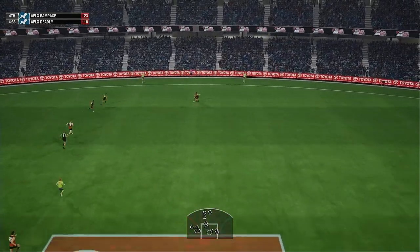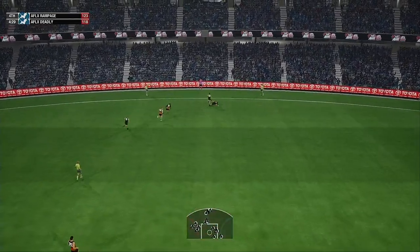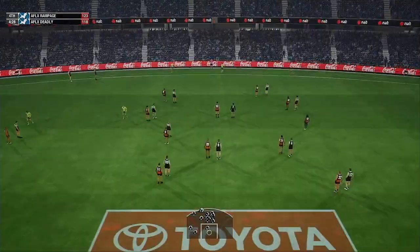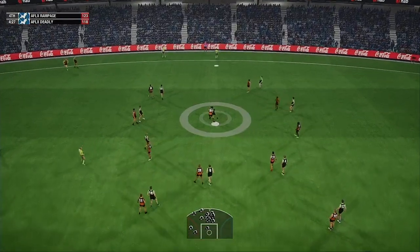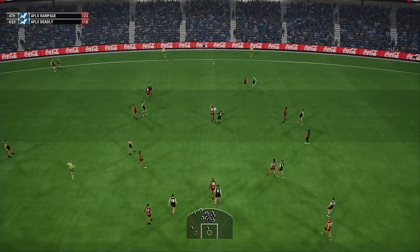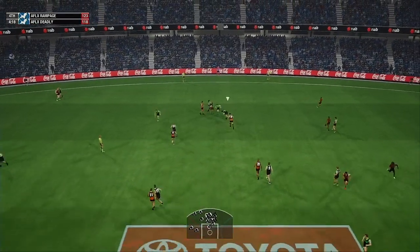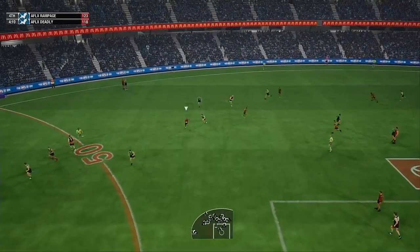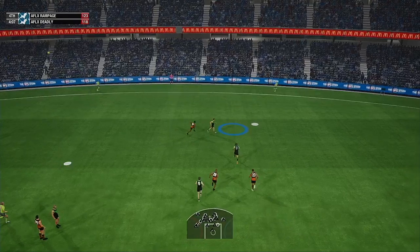Hill collects it. He runs it over the line. Thrown in now. Hammers it. He's got the football now. He looks like he needs a spell. Penetrating handball. Holler gets the ball. Barco gets a quick kick away.